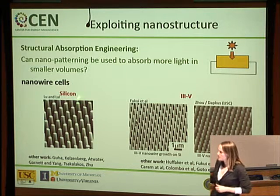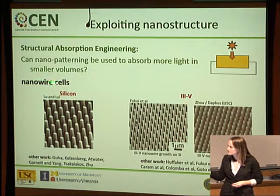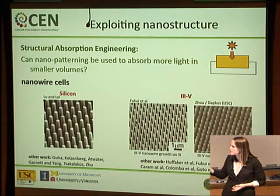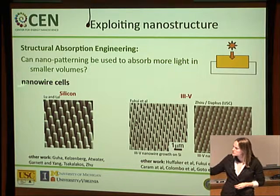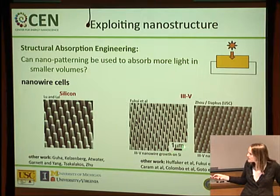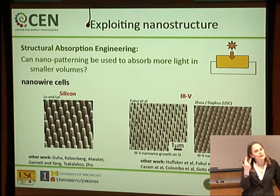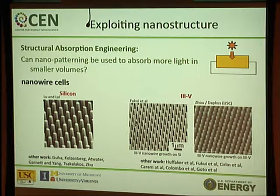My focus has been on nanowire cells. Nanowire cells have been made both in silicon and in 3-5 semiconductor materials. And you can see from these pictures that it's possible to fabricate very ordered arrays of these nanowires. Here again, the scale bar is a micron. So we're looking at wires that are more than 100 times smaller than your hair diameter, and looking at how ordered forests of these nanowires can be used to beneficially absorb light in small volumes.